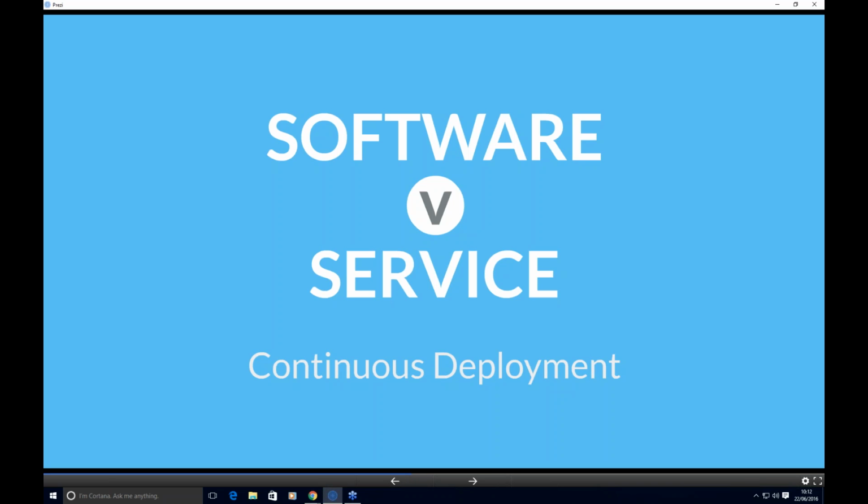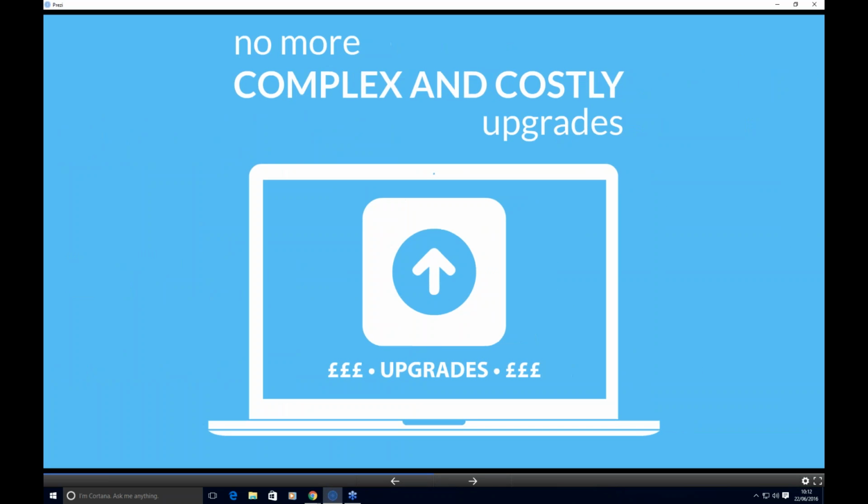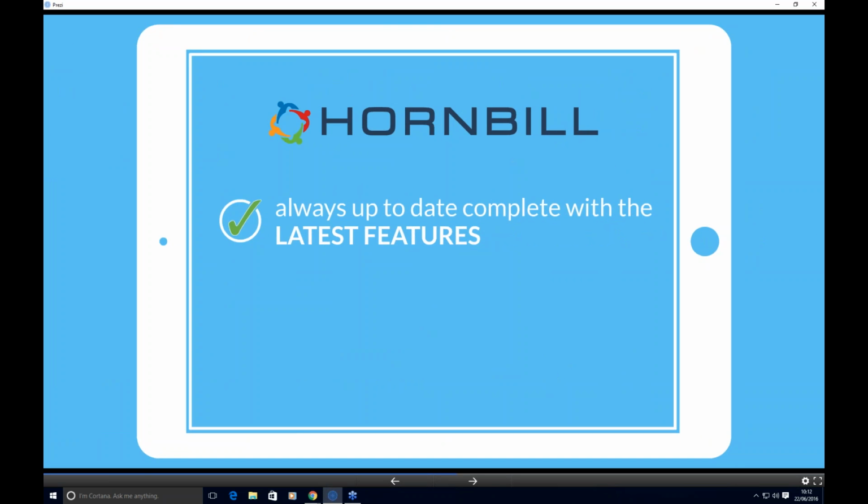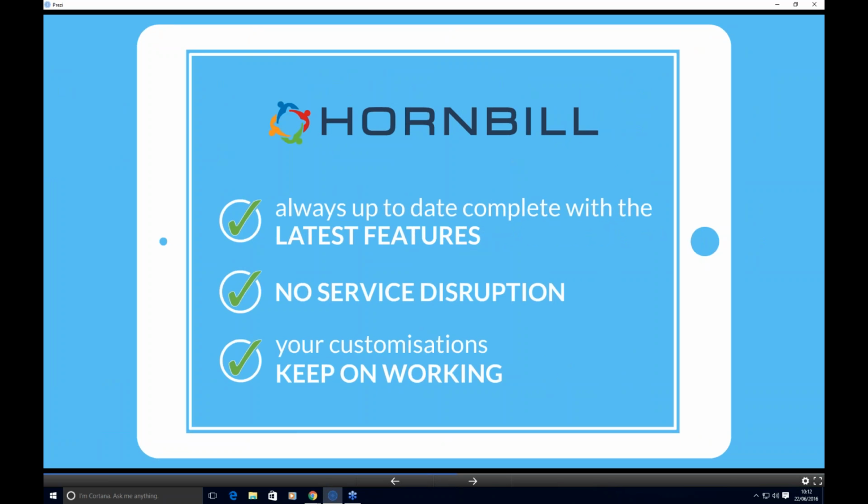Now, we're very familiar with that in our consumer lives. If you use Google or Facebook or any of those mobile and consumer apps that we use in our personal lives, this is completely normal. We get new features, the thing evolves, it gets better all the time, we don't stop for upgrades. So what you're buying into with Hornbill is a service that's always up to date, there are no upgrades, everything's automatic, and most importantly, all of the new features that we push out are immediately available to you as a customer. You don't have to do anything. There are no service disruptions, and most importantly, any customizations that you make keep on working, and we guarantee that to you.